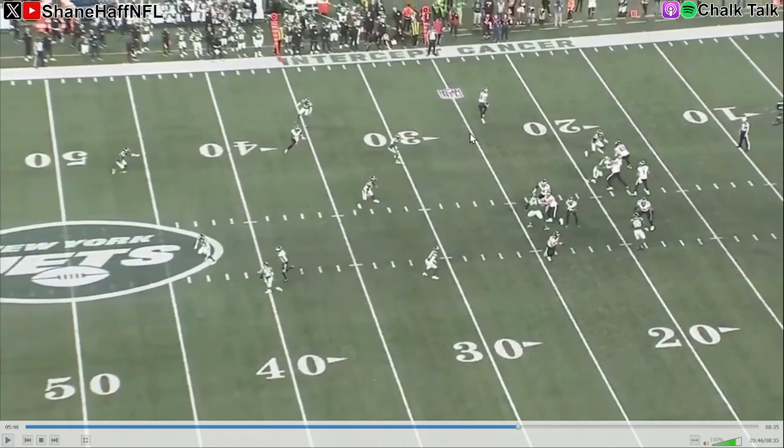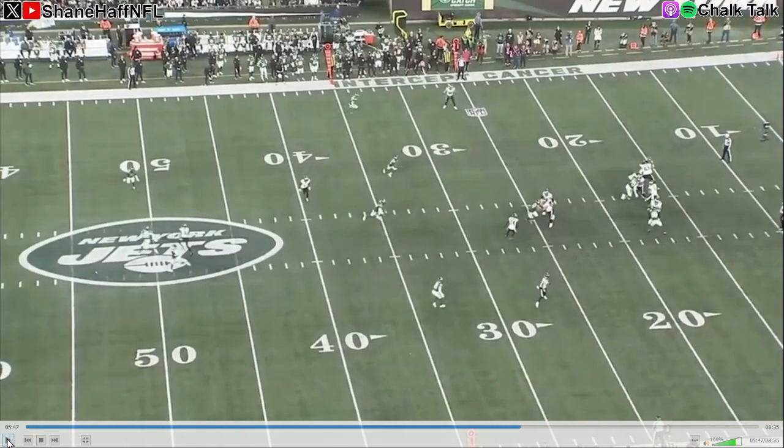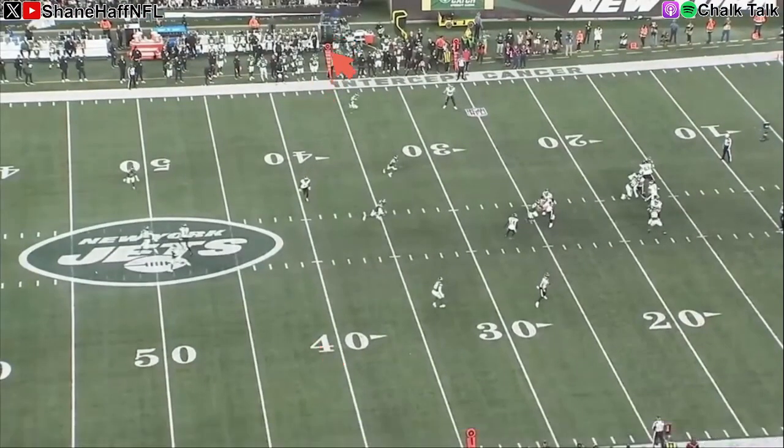You could get the ball out to the flat right here, but you're not looking at the flat initially. That's not your first read. We're trying to go deep. We ran the play fake, all that. Where's he supposed to throw this ball? Maybe you could argue that you could throw it into here, and I think that's the read you would want to take if you weren't getting shed right here.